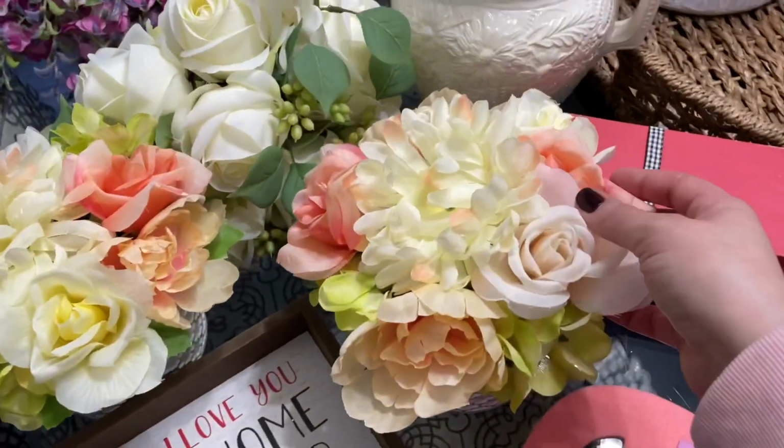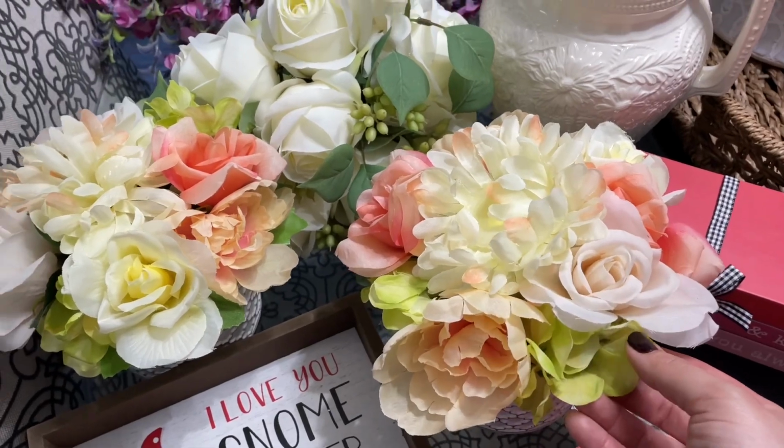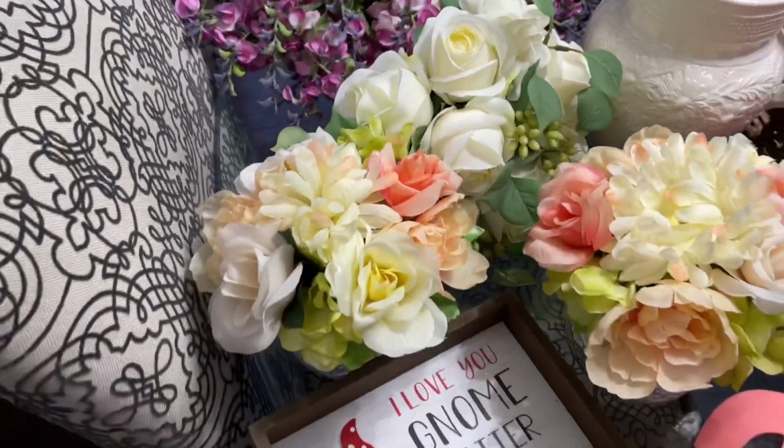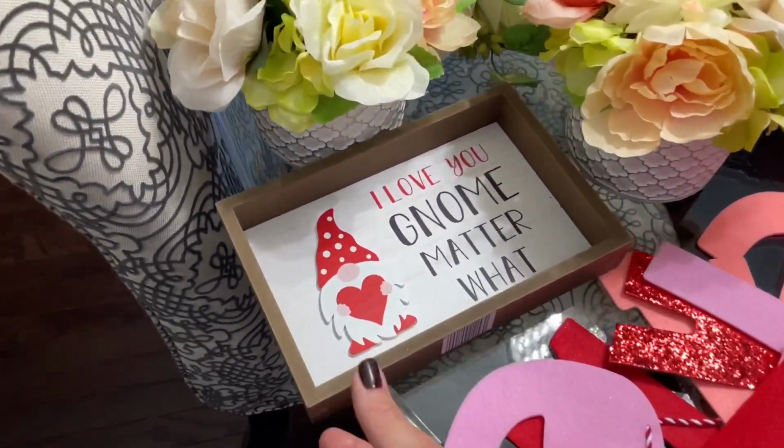Then I have these beautiful floral arrangements that I made from Dollar Tree flowers. These I showed in my last video. Those are from Hobby Lobby. I got this at Aldi.